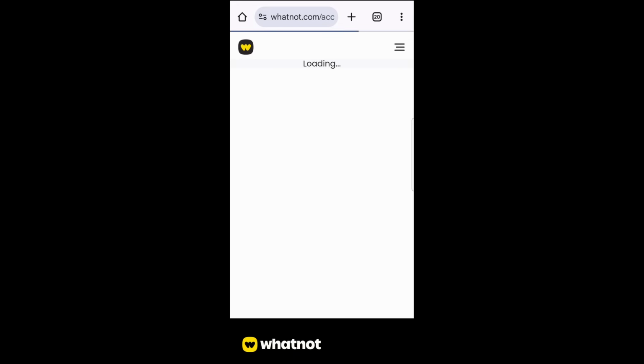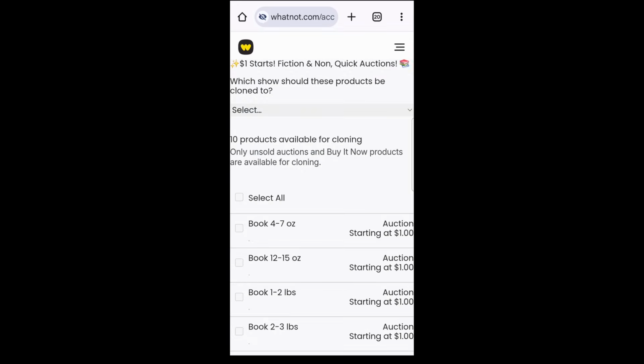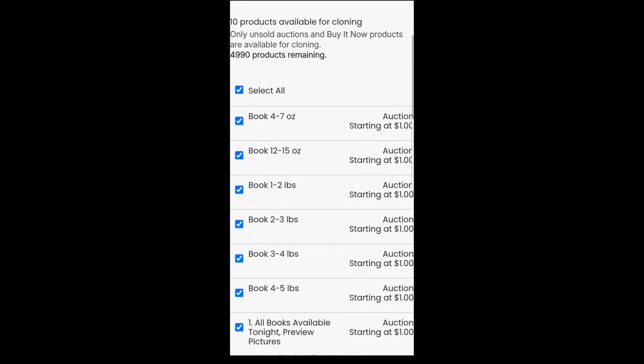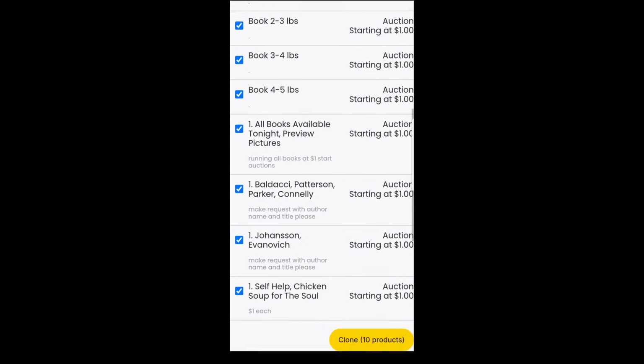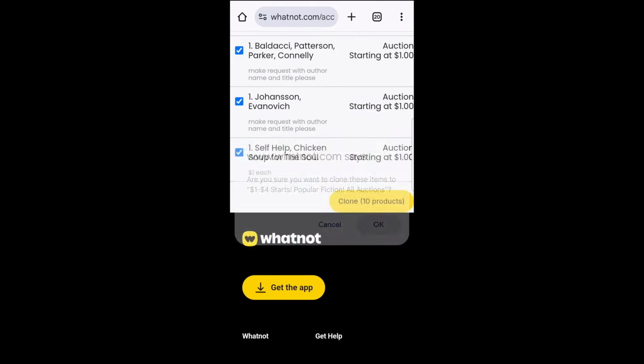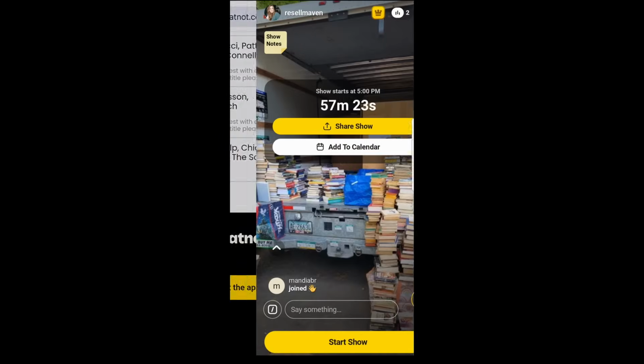It's going to pull up everything that was left in my show, and I just want to select this next upcoming show, which is tonight, and then I'm going to click select all, and it's going to clone over all of these options here. So this is everything I had. So let's go ahead and click clone. Okay. And it's going to actually take us to the app.